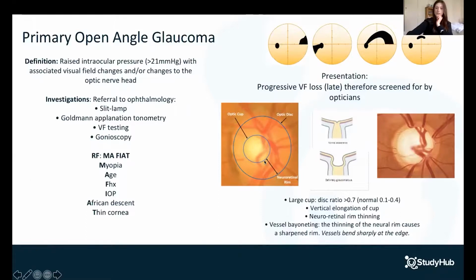And so what happens is you have a massive increase in pressure at the back of the eye, and the cup gets way bigger if you look at the right here, just because everything is pushing against the cup. Here we go. And the neuroretinal rim here becomes thinner. So you can see it's really, really small. Normal ratio of cup to disc is 0.1 to 0.4, whereas if you have a glaucoma, it's more than 0.7. So the cup approaches the same diameter as the disc.